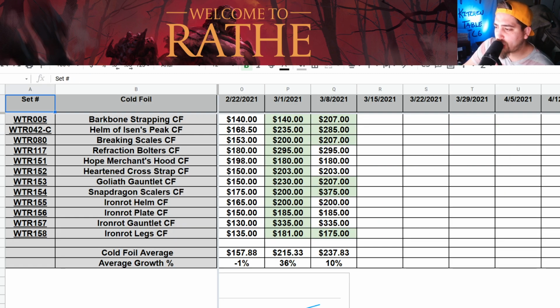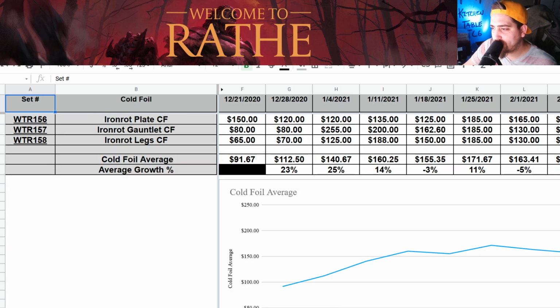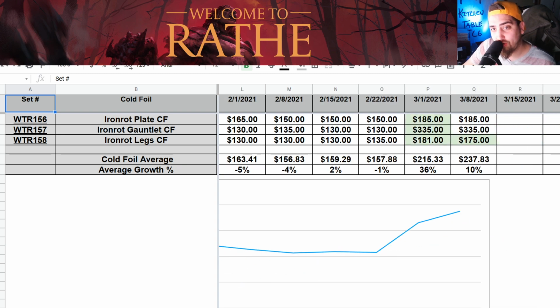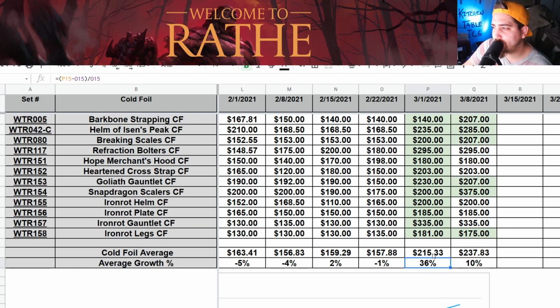The cold foil commons, here we go. All right, look at this trend line. Ready? Look at this trend line. Boom. We are trending up right now in the cold foil commons. 2 weeks in a row of double-digit gains in the cold foil commons. Last week we had a ton of these sold. This week the market is starting to dry up on them a little bit, and there are not that many below $300 being offered, but the ones that are, are being scooped up.